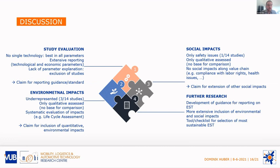Then when it comes to the environmental impact, there were only three studies out of 14 including some information at all about the environment, and this was only done in a qualitative way, so this did not allow a direct comparison. This is why a systematic approach, for example in terms of a life cycle assessment, would be very helpful to compare these different technologies. And so we would recommend to include in future reviews also some quantitative environmental impacts.